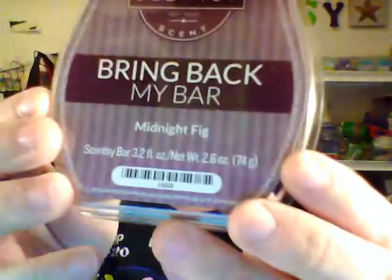For sure. The next one I have never smelled before. And I'm kind of really curious about it. It's called Midnight Fig. It's a very plummy purple color. And whoa. This is a very different scent. It's not sucky, but it's just very different.